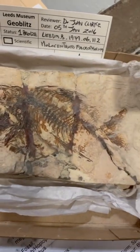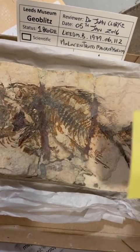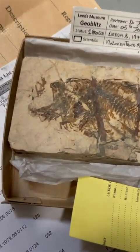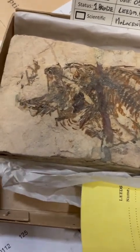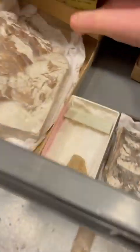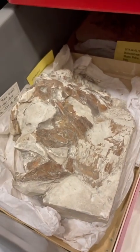This is far too recent for me. This is Eocene. What are we talking about here, Eocene? We don't need that. But still, what a lovely fish. Presumably from Italy. Monte Bolca, Italy, yes. Lovely. Again, another three-dimensional preservation there. One for scanning.